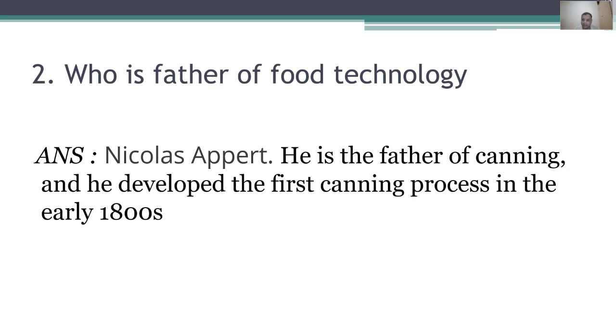He is the father of canning and also the father of food technology. He developed the first canning process in the early 1800s. Who is the father of food technology? Nicholas Appert. Who is the father of canning? Nicholas Appert.